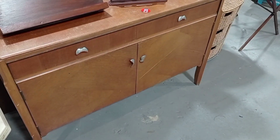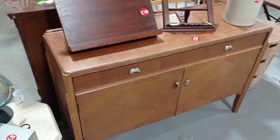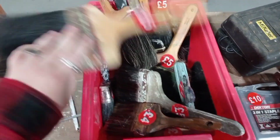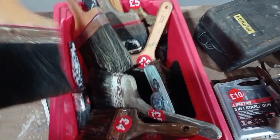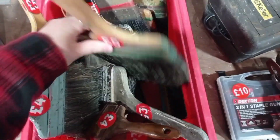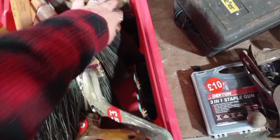£20 for this piece. Could be tempted. Got no space, but could be tempted. Cheap furniture, I love it. Big box of priced up paintbrushes, £5 each. For what they are, they're probably a fair price, but I wouldn't pay £5 each for them.